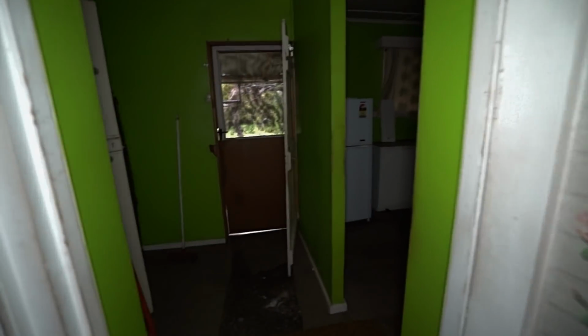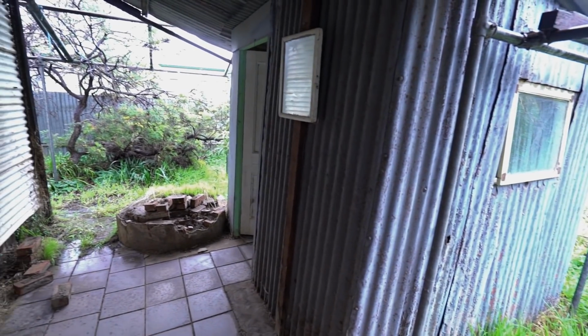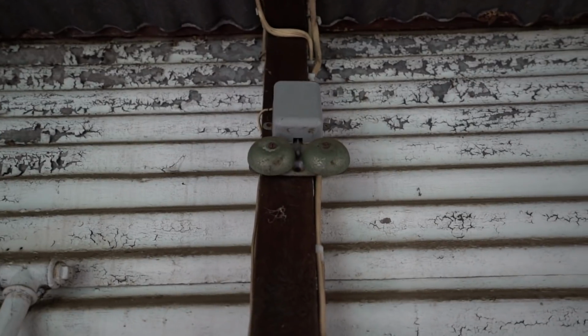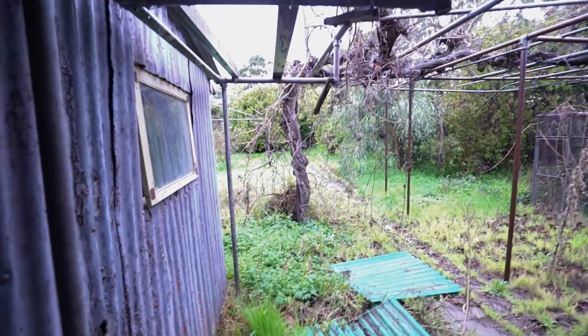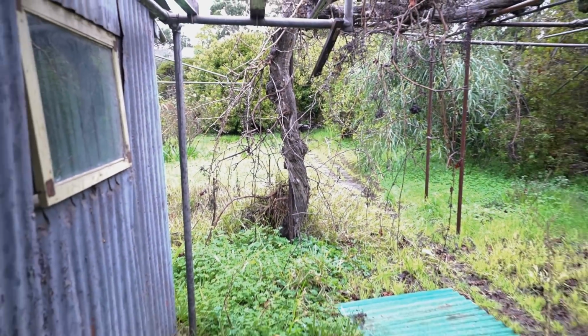Now if the rain dies down, we'll show the backyard because it goes way, way back. Alright guys, the rain has died off a bit, so just show you around the back area. Look at the old school piping and the phone bell. That bell's connected to the phone line, so when Ma or Pa's way down the end of that yard tinkering around the garden or whatever, they can hear the phone ring.